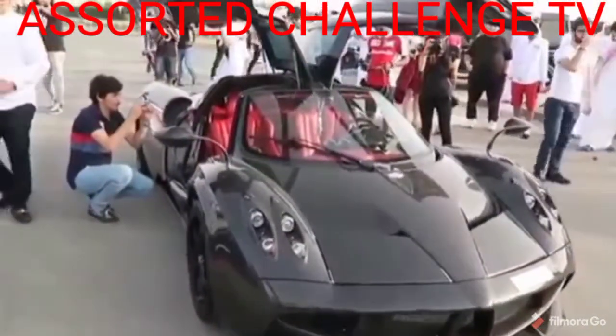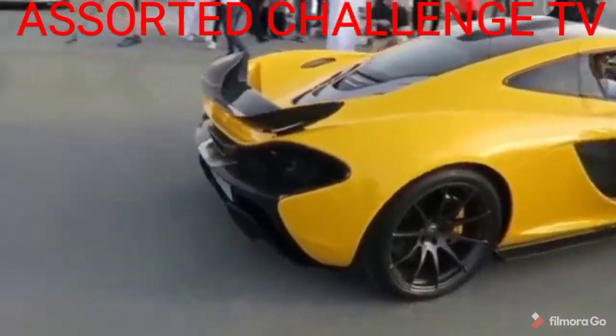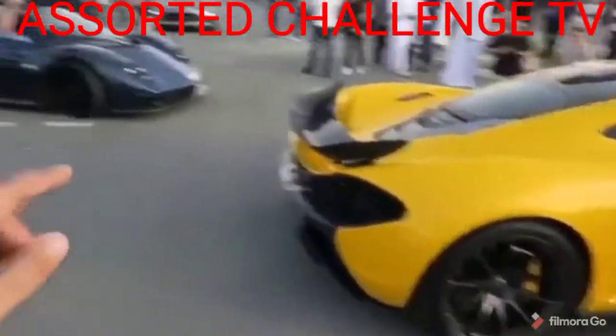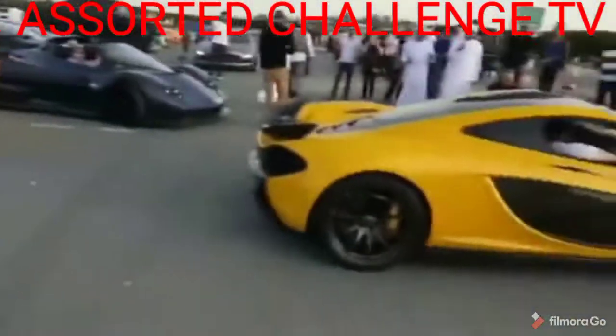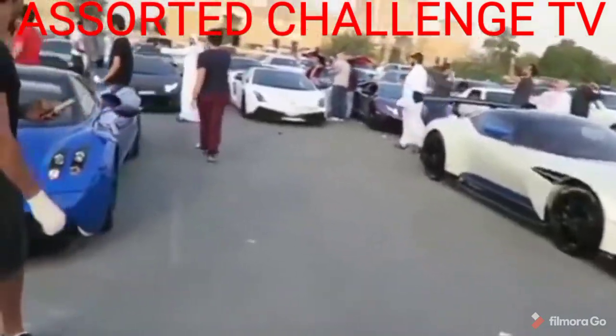They know we're here from the boat. I mean, it's officially go time now, boys. Everybody is getting ready to leave. This is where the main stuff starts going down. So let's move on. We got the Pagani over there. All these bad boys are just starting up. P1 is revving right here. Bad boys are going down.